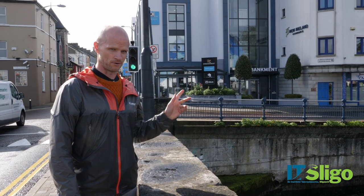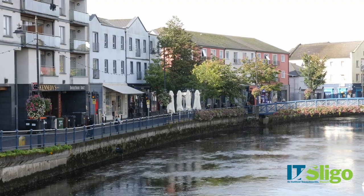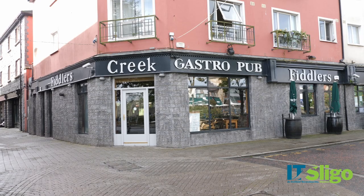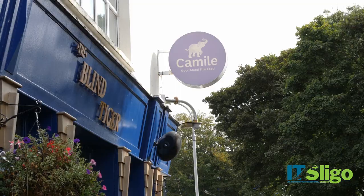Starting off on this side of the river, you have Best Burgers in Ireland here at Flipside on the corner. And as you see down along the river, there's loads of bars, restaurants, loads of cafes, a real hub along the river here for a place to come, chill out, have a coffee, or if you're coming out for late night. And just over there beyond the trees is the famous Garavogue Bar, which no doubt some of you will be popping into the odd time as well.